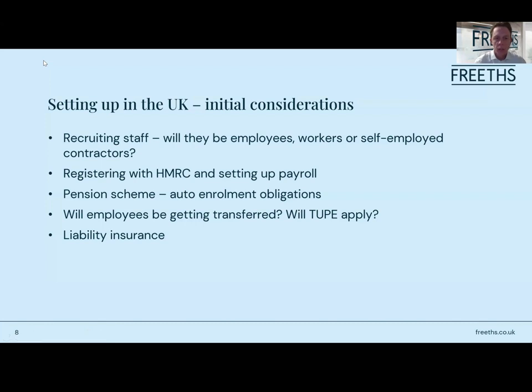So in the UK, we have three types of workers. You've got employees, and most people will be familiar with those. High level of control, a requirement to provide them with work to do, and a requirement on the employees to do that kind of work. And then on the other end of the spectrum, you've got self-employed contractors who've got much more flexibility over how and when they work. And in the middle, you have workers.